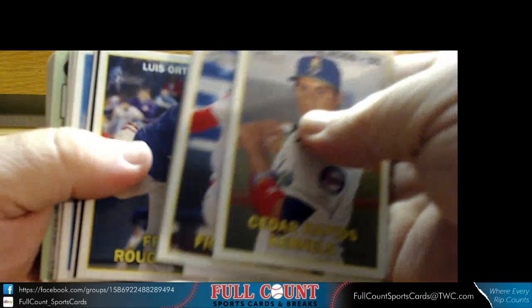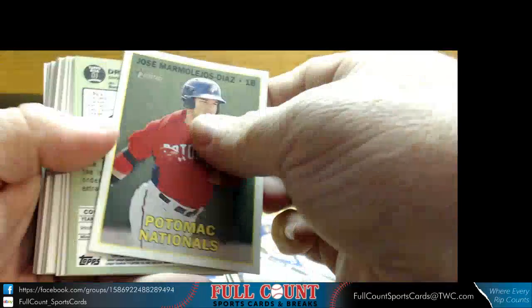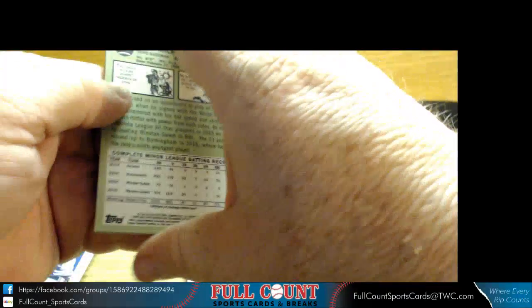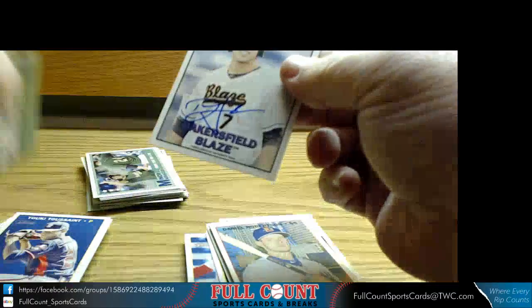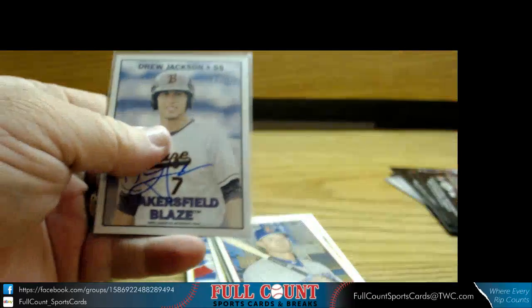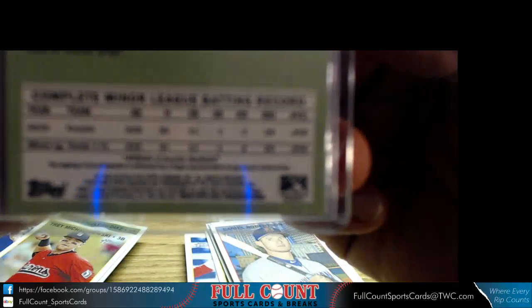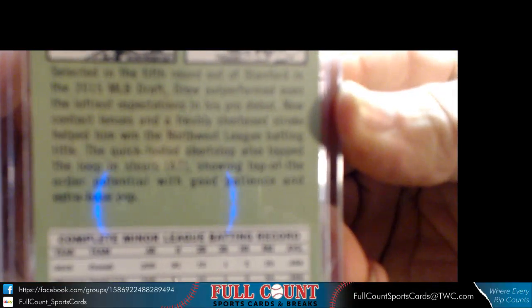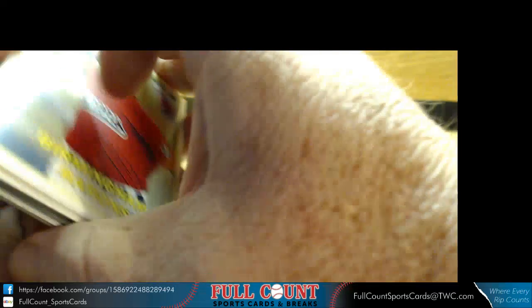Our auto coming up here. For the Bakersfield Blaze, Drew Jackson. I believe that is for the Mariners. Base auto for the Seattle Mariners. We haven't had any color autos yet.